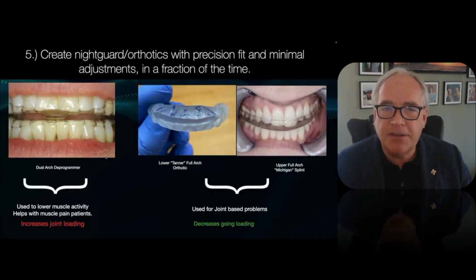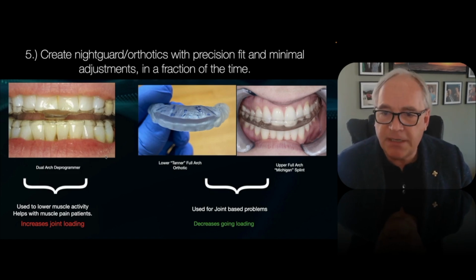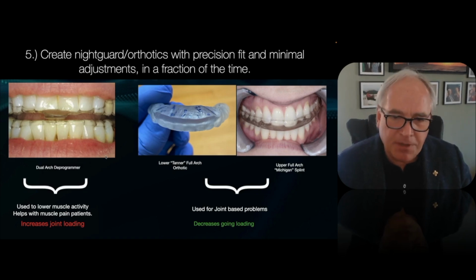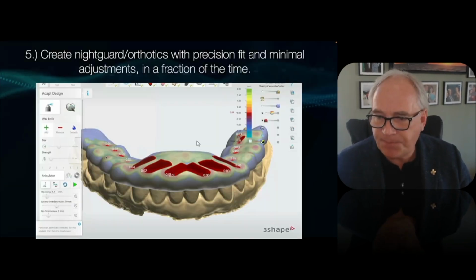Number 5 is to create night guards, orthotics with precision fit and minimal adjustments in a fraction of the time. This has been huge in our practice, because we do quite a bit of TMD type treatment. We make a lot of deprogrammers. We make lower Tanners, more for our TMJ patients. We do a lot of upper night guards. And in the software of both 3Shape and Exocad and RealGuide, you have the capacity to do that.